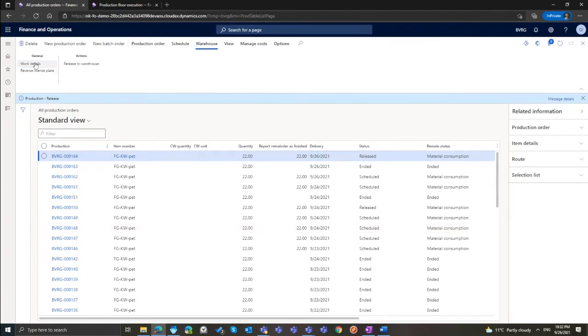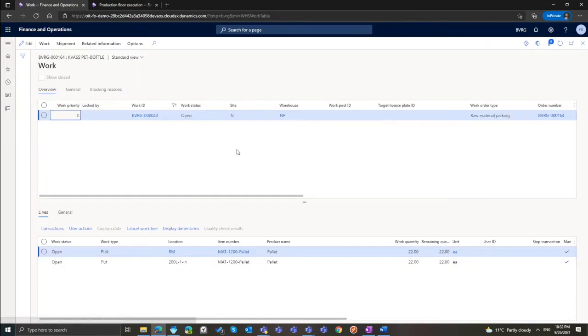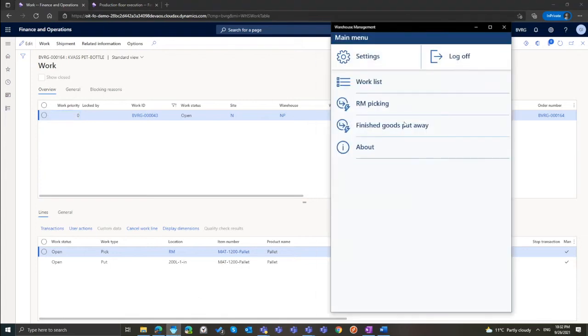When I open the warehouse work details, we see that the system generated a new warehouse work to bring in 22 wooden pallets from raw material storage to a palletizer input location. I will use the Warehouse app to execute this work. So the worker logs into the app using his personal login and password. Now he can see a list of available operations. The list can be configured for any type of worker and warehouse task to perform.